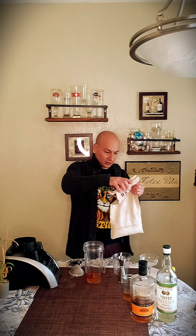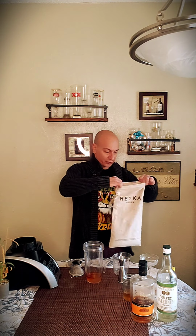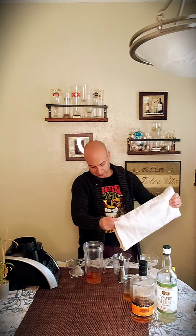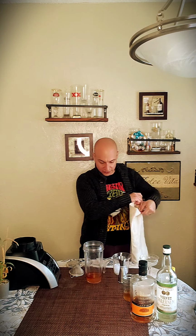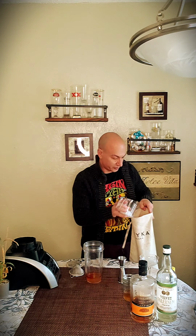And about 3 ounces of crushed ice. Again, not too much, not too little. You don't want to end up with a frozen drink. That's not what we're trying to do here. Save that for the cruise ships. In fact, I even put a little bit too much in there.